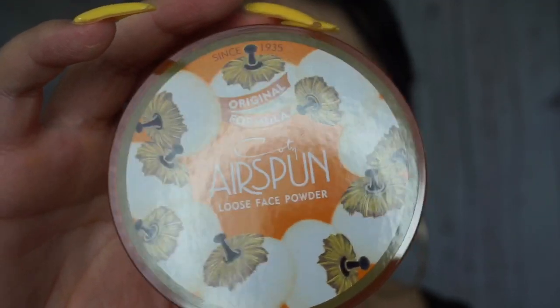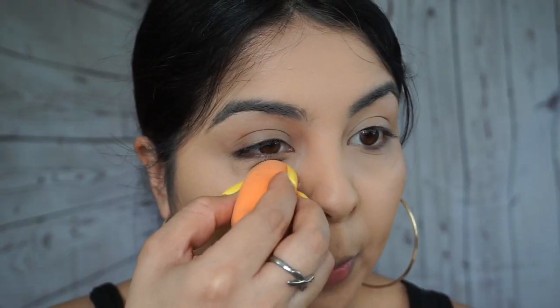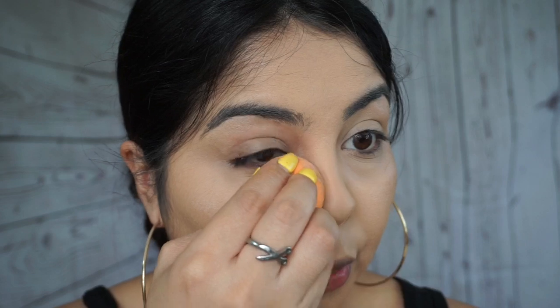To set my concealer and bake, I'm going in with the Airspun Loose Face Powder. This is my very first time trying it, and I'm really impressed with it. And it's super inexpensive, and it smells really, really good.